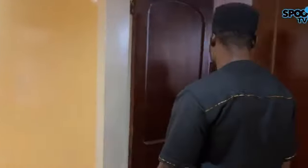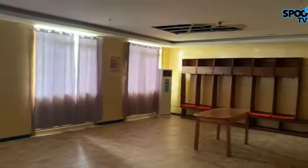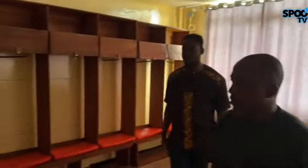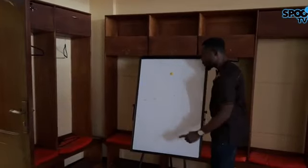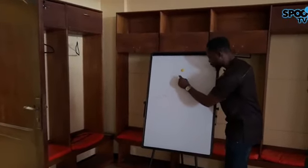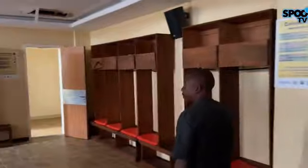So we are entering, this is the dressing room. And yes, we have a cabinet where the players and their jerseys will be. This is it right here. This whiteboard, I'm sure it's here for the coach, for tactical instructions. Your position is number 2. Attack and come back to support the defense, but also support the attack.